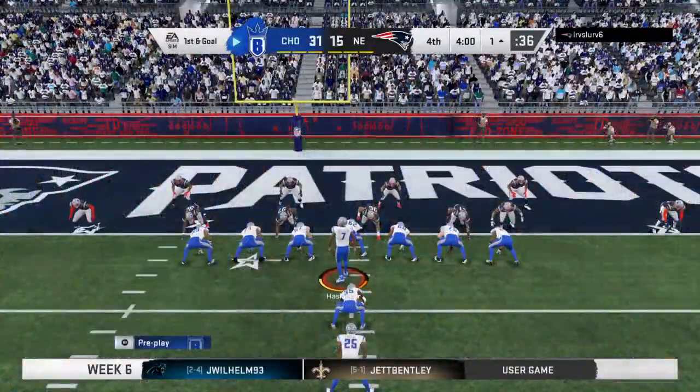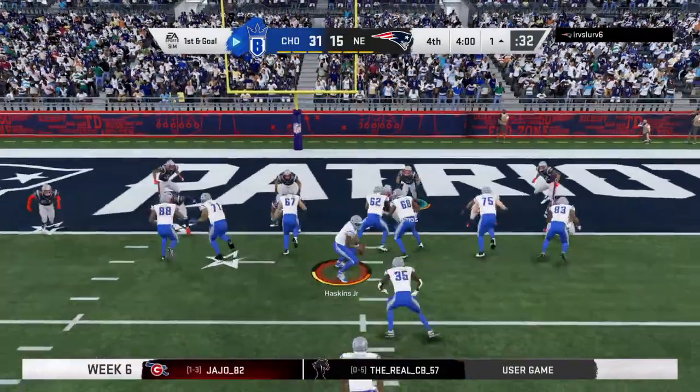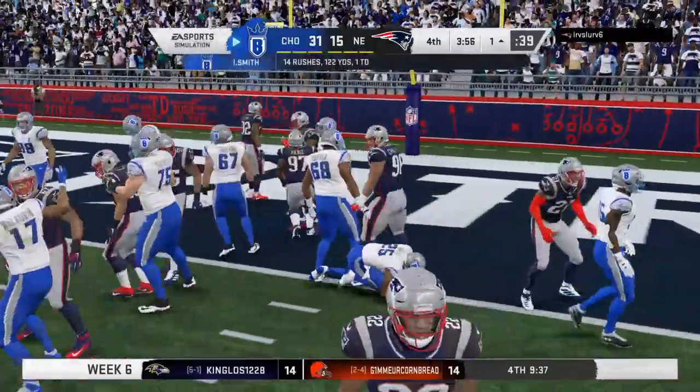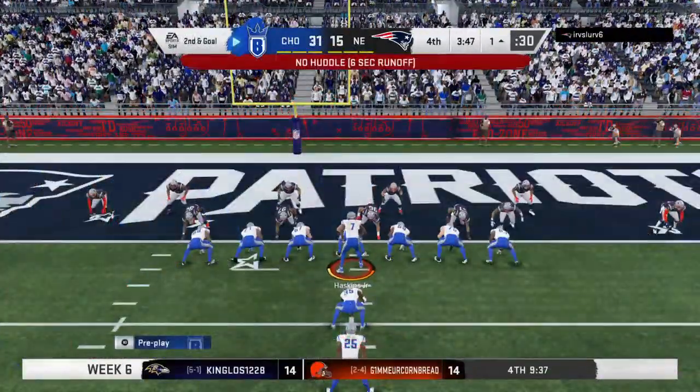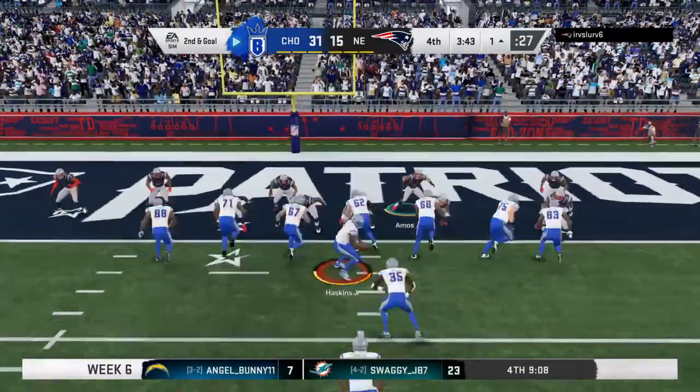And trying to avoid pass interference is so difficult. You're trying to slow down these skilled receivers, and somehow, some way, they make plays on the football, and sometimes you're there too soon. And they will stop him after a fairly minimal pickup. It's a gain of a yard, and it'll set up 2nd and goal.